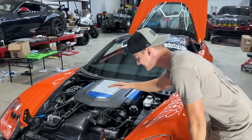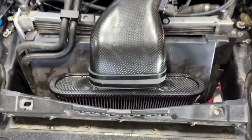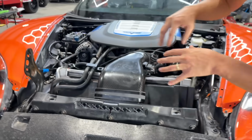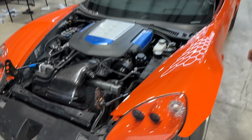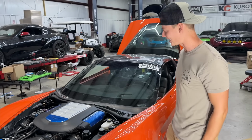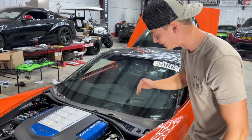Also, check out this dry carbon intake that actually fits the ZR1. Looks super good, and it's pretty crazy how it scoops air through the bumper, through this little grill right here, and gets fresh air into that cammed motor. The biggest filter I've ever seen on a car, dude. That is huge, but it does look good, and now the hood can actually close. I love that we threw on this cover right here, and it makes everything look complete in there. Cleaned it up.